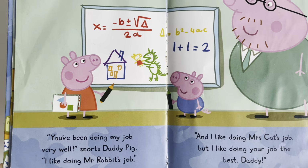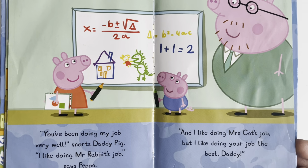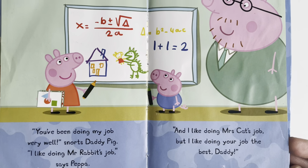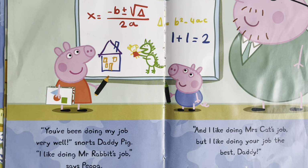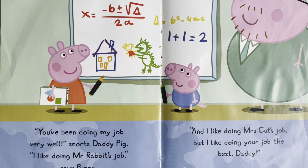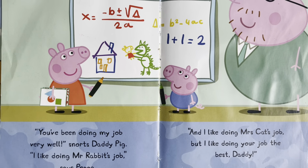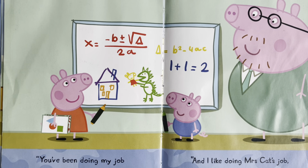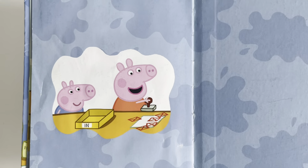You have been doing my job very well, snorts Daddy Pig. I like doing Mr. Rabbit's job, says Peppa. And I like doing Mr. Cat's job. But I like doing your job the best, Daddy. The end.